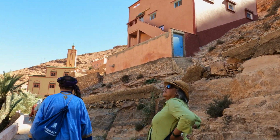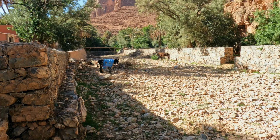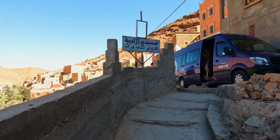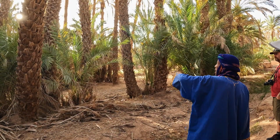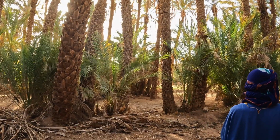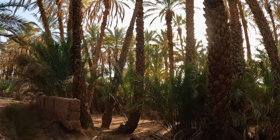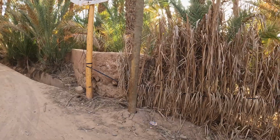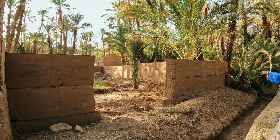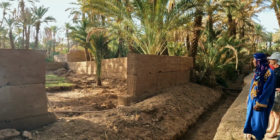From here, we ventured down the road to a different village and spent some time walking through it. Our guide is wearing the blue jalaba. It's traditional Berber. You'll see people wearing them everywhere. These huge palm trees produce dates. Each family surrounds their plots with these mud slab fences. You can see how the fence is made.